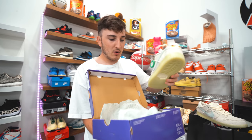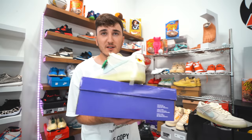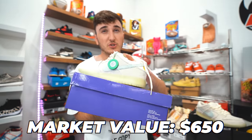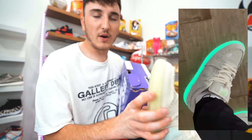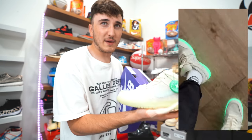Never really put it on video, but I got myself a pair now so we can match because this is dope. This is a really good Halloween fall shoe. Even other than that, the way that this glows is crazy. I'm not gonna be able to get it to glow on camera, but when you wear these outside and then put them on when you come back in, they're crazy.